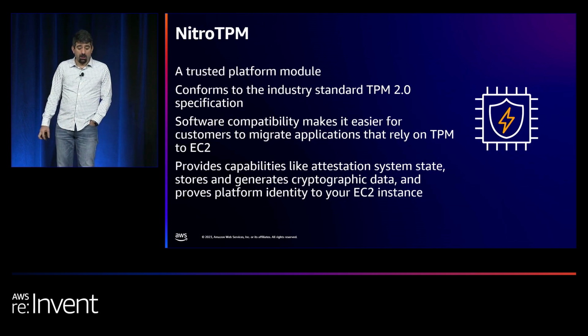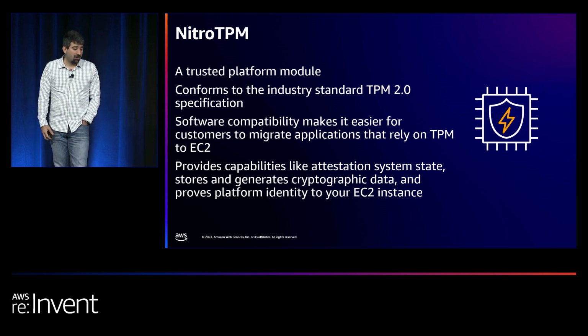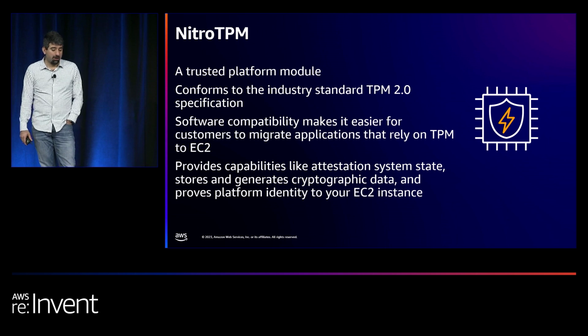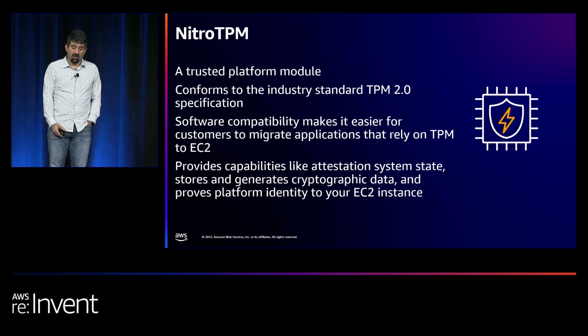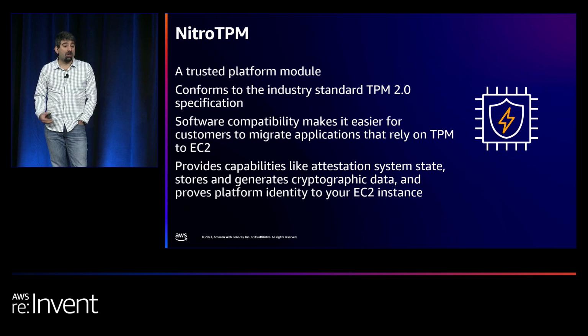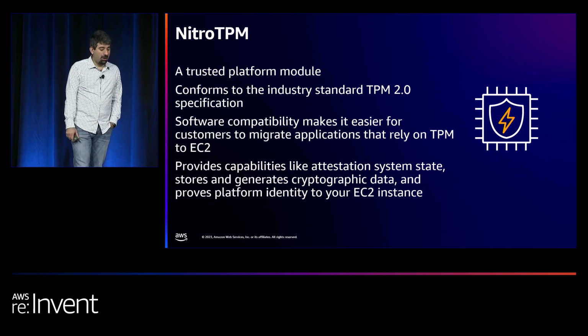Another thing we've added is a TPM device. So a TPM is a trusted platform module. The Nitro TPM exposes a standard TPM2 conforming device that, as part of the boot process, can extend measurements, tie the platform identity into it, and use those measurements to generate cryptographic data that can then be used for other applications. People have applications that rely on LUKS or BitLocker or others, and this is a way to use those.